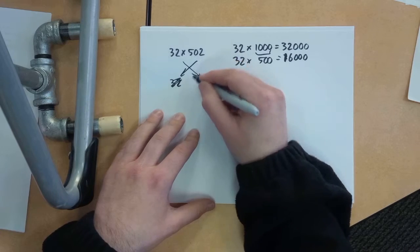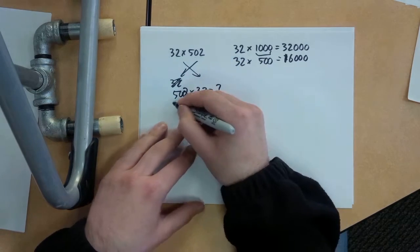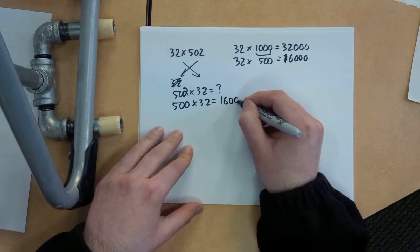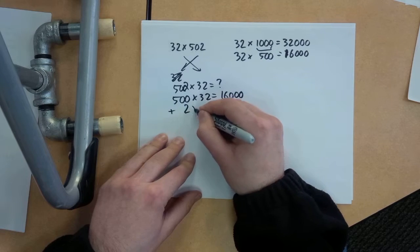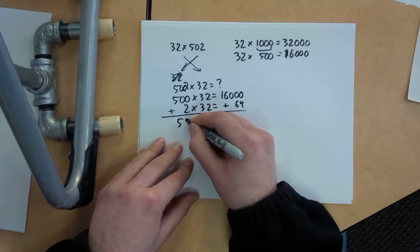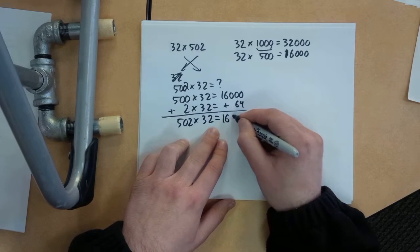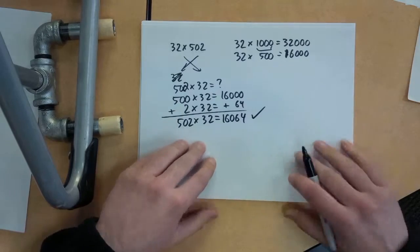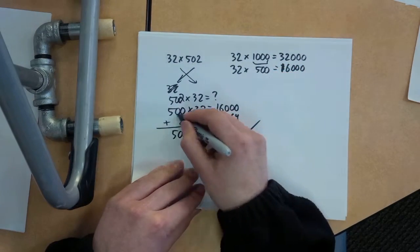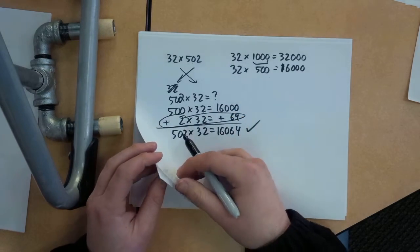Okay, so 32, how about this? I'm going to switch these around, okay? So 502 times 32 equals, I truly don't know, but I do know that 500 times 32 equals 16,000. Then it follows that if I add two more groups of 32, which is like adding 64, then right on, I actually have my answer right away. 502 times 32 is 16,064, just like that. So we started with 1,000, went to the 500, and then made a little adjustment, just like we did in the previous multiplication videos here.